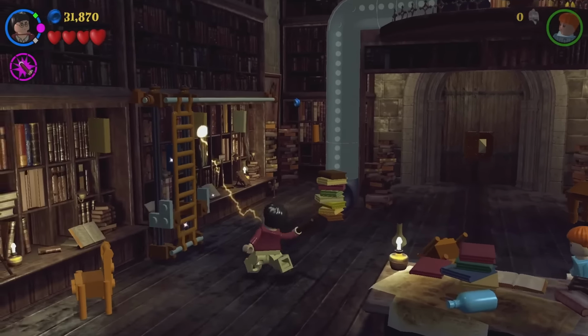Okay, doggy, dig here. What's this? We get some Lego. Oh, and then this, we probably use this as a step, right? Now we just go over here, use Wingardium Leviosa over here. But wait, we probably need some other blocks. Wait, unless we can just jump to that, and we might be able to- not only can we almost make it, we actually can make it.